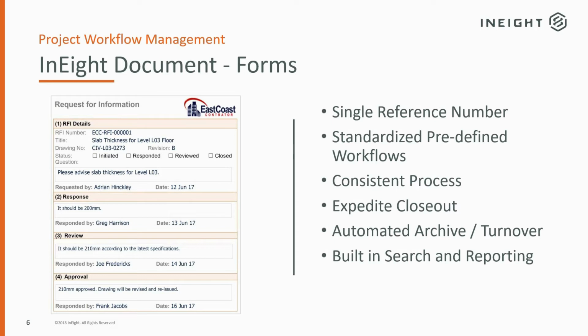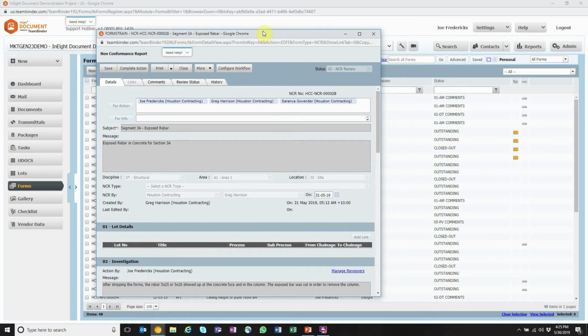So now let's move into the product itself to see how this would work. What you see here on the screen is a standard nonconformance report. This is an electronic form that was pre-built in advance with an established workflow associated to it. Let's very briefly step through what is included in this form.